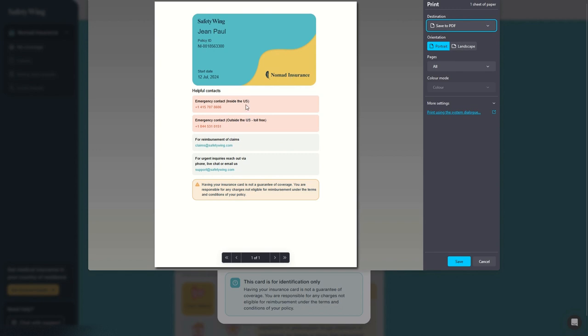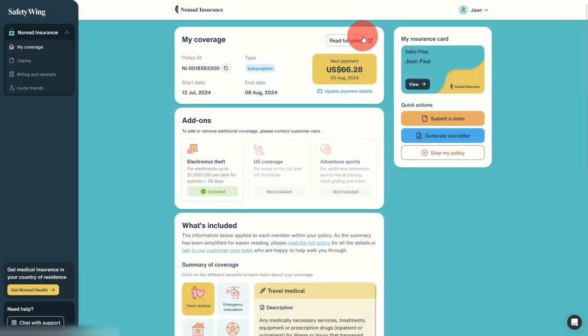And for example, we can print our insurance card to have it at hand, put it, for example, in our bag, with our laptop, in our wallet, anything to be able to use it. Then you can also submit a claim. We will see that in another video. And you can generate a visa letter, which we will also see in another video. It can be useful when traveling, and you need proof of insurance coverage to get a visa. And we can stop the policy. We will do that right after.